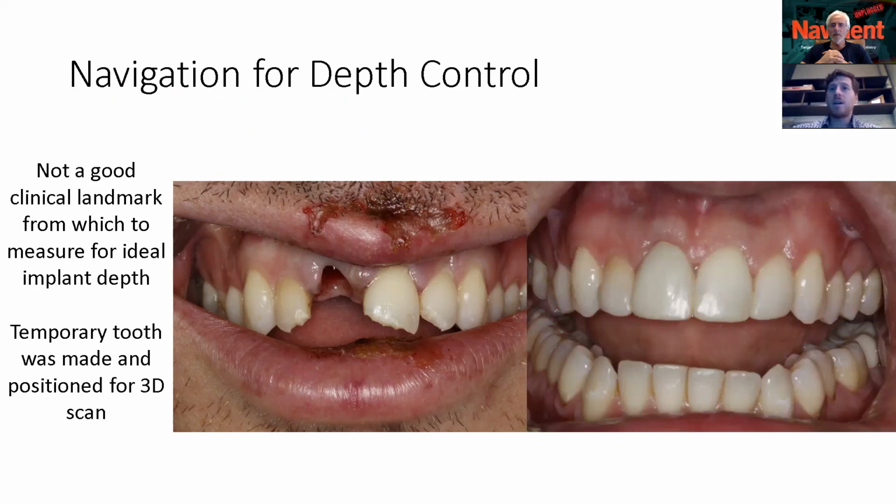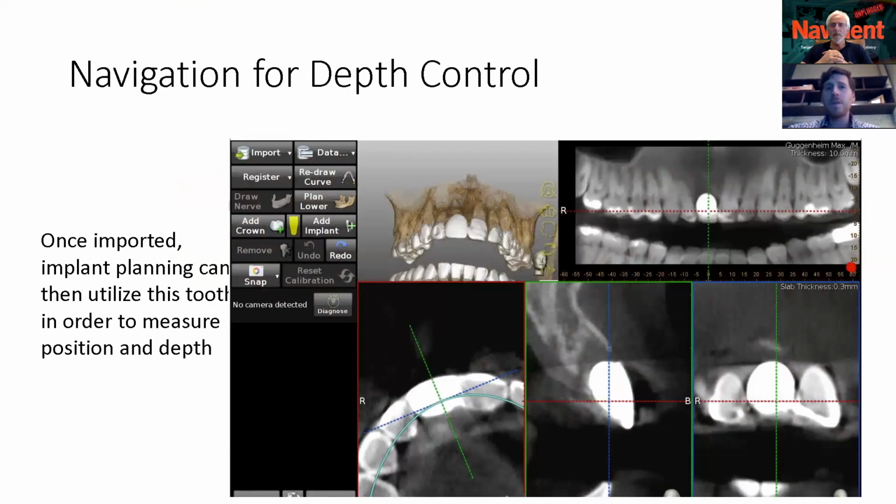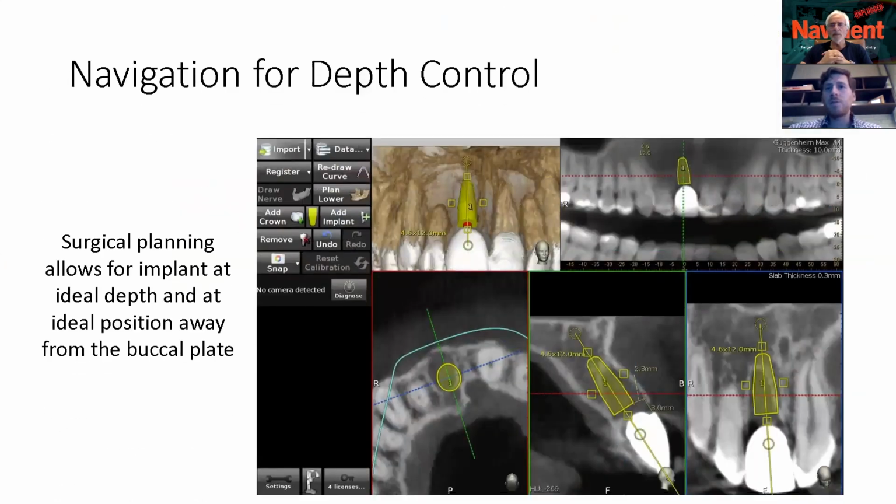So this patient was then seen in our office. We made a 3-dimensional scan and uploaded that into Navident. You can see in this picture, once it's imported, we can actually see the shape of the tooth. We can see exactly where the free gingival margin needs to be, and all of that relative to the bone and the residual ridge. From that, we can make all the measurements we need to make. We want the implant exactly 3 millimeters below the free gingival margin, and ideally at least 2 millimeters from the buccal ridge. I'm going to talk a little bit during the full presentation about why those numbers are important, but we can plan exactly where we want the implant in Navident, and then it's a very easy conversion.